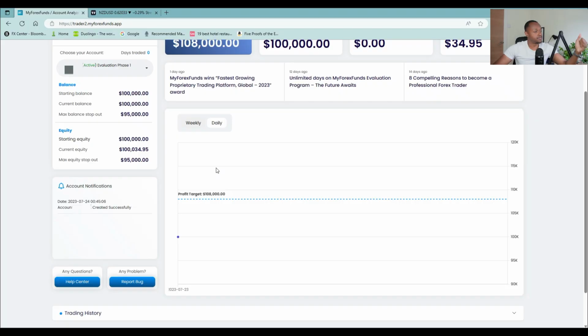As you can see, haven't really done anything yet. It's the first trade we've just taken. We bought this account on the 24th, so a couple days ago. No trades for me in the past 2 days. This is the first trade. But yeah, I did buy this account 2 days ago, and now I'm taking my first trade on it. We'll see how this goes.